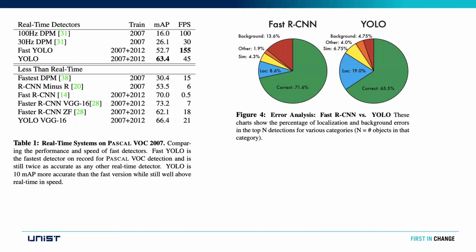And these are the results of YOLO on the Pascal VOC dataset compared to other real-time object detectors. As we can see, YOLO gets the highest accuracy, and there is also Fast YOLO, which gets lower accuracy but much faster speed. And there is an error analysis of Fast R-CNN and YOLO. As we can see, YOLO has a lot of localization errors.